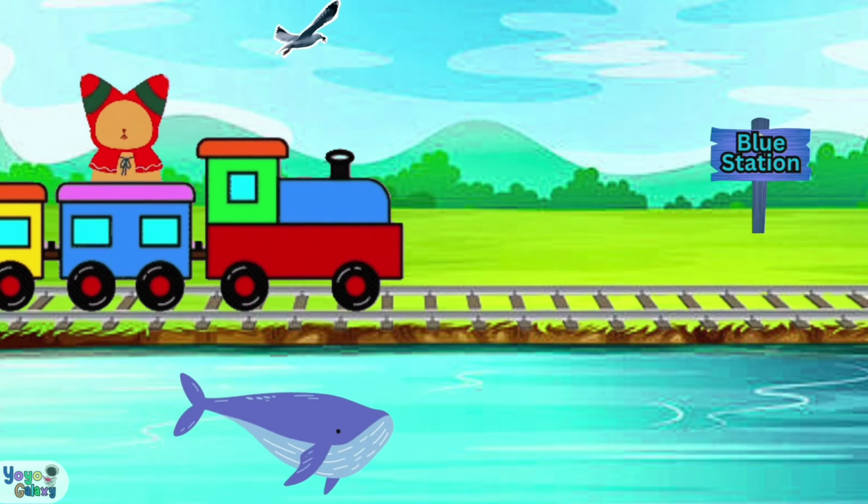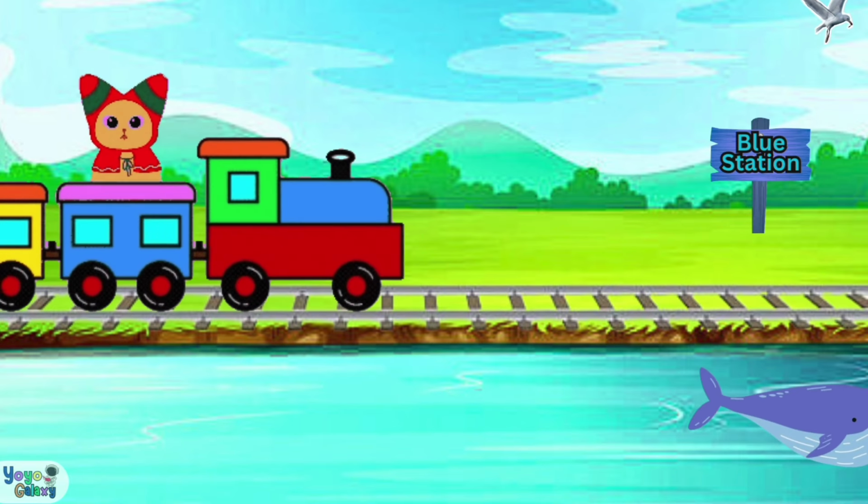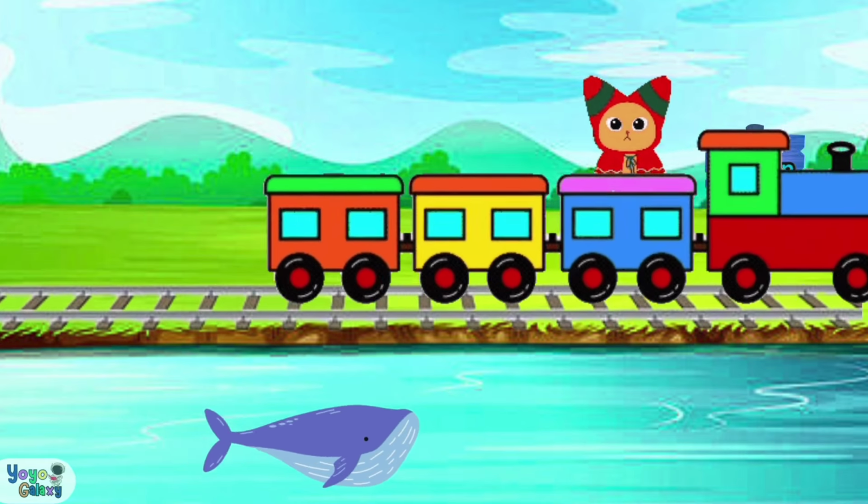Now stopping at the blue station. The sky is blue, the ocean is blue and the whale is blue. Blue is cool and calm.